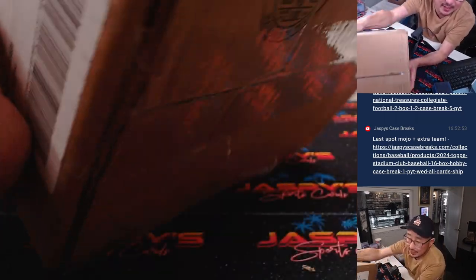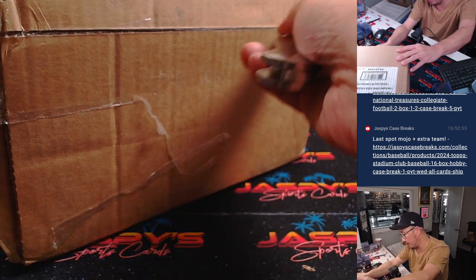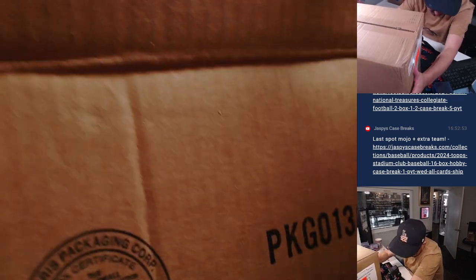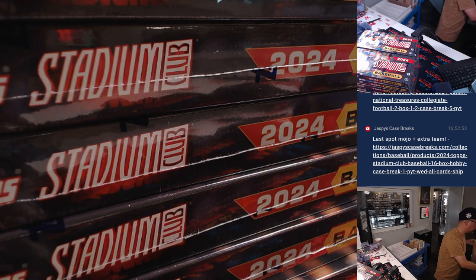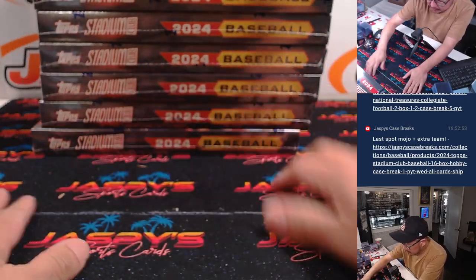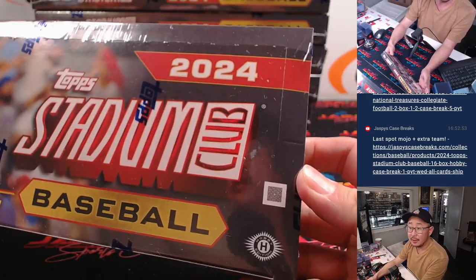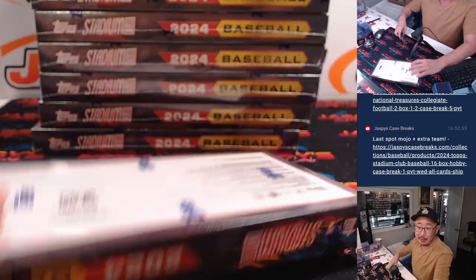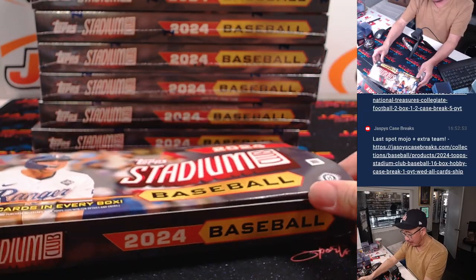Now let's open up this case here. All right, two autos in every box. Got Corey Seager on the cover right here. What else are we looking for here? 16 packs per box. Good luck, everybody. We have a longer shaped box than what I remember from Stadium Club.